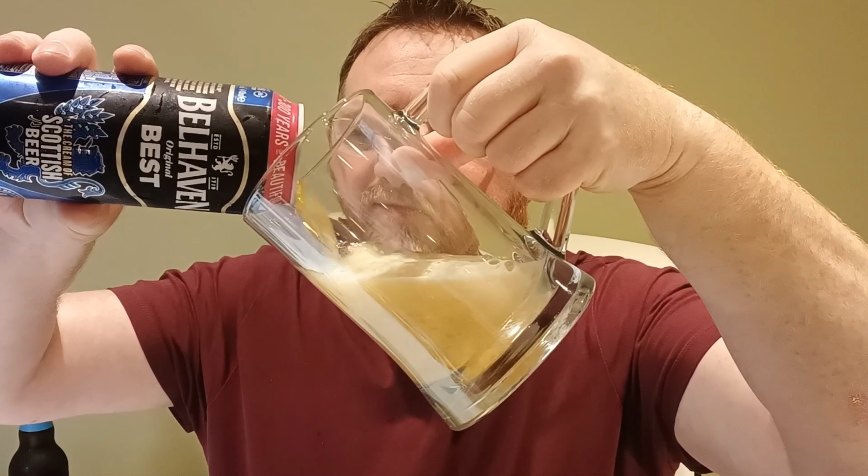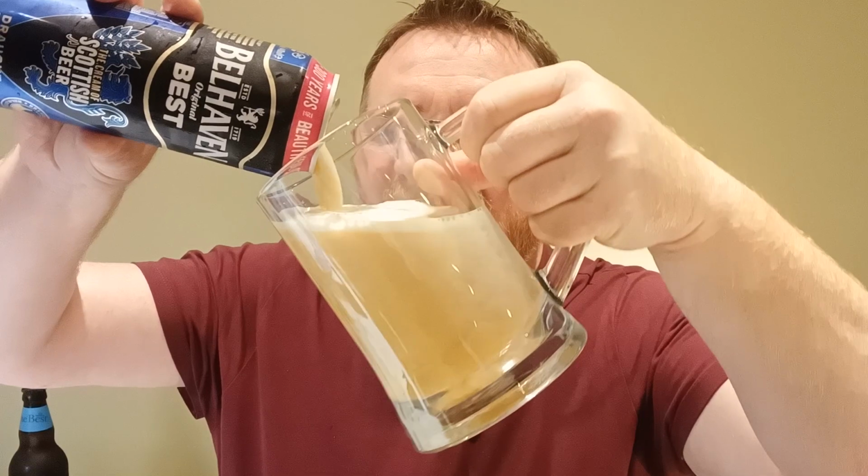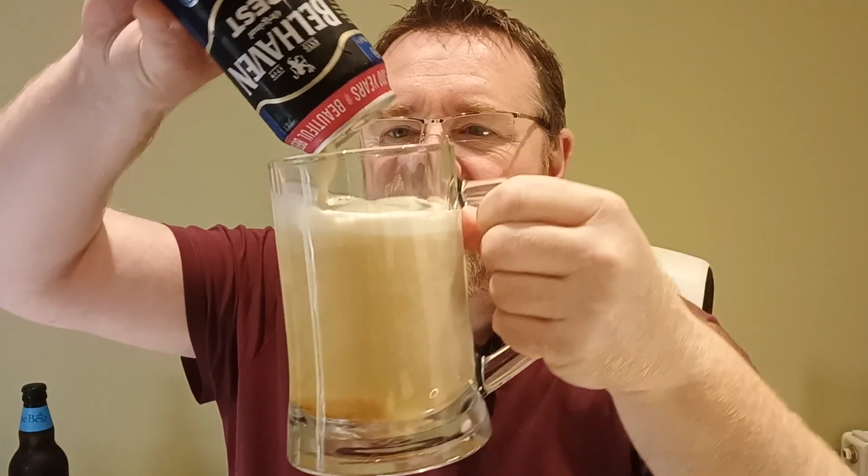And as you can see, this is going to have to settle a bit. Yes, says a lot, doesn't it? So there you go. And it's only in a 440ml can. That's another problem that you're getting with it. So it's 440ml, and it's 3.2%, and it's £3.99 for a 4-pack.